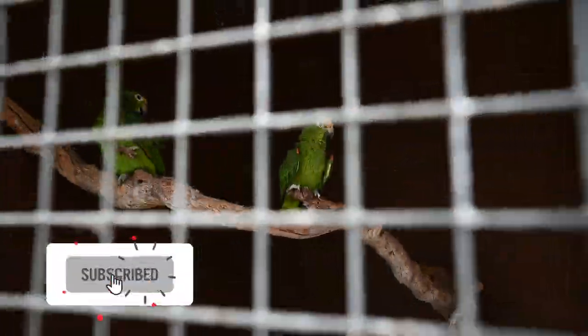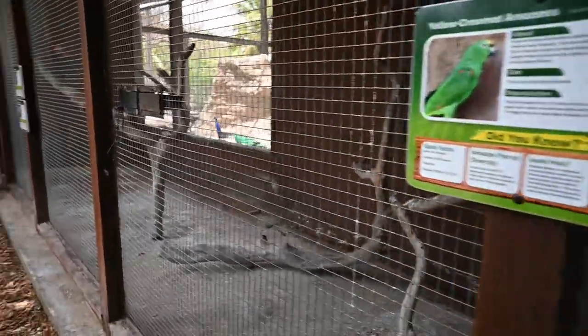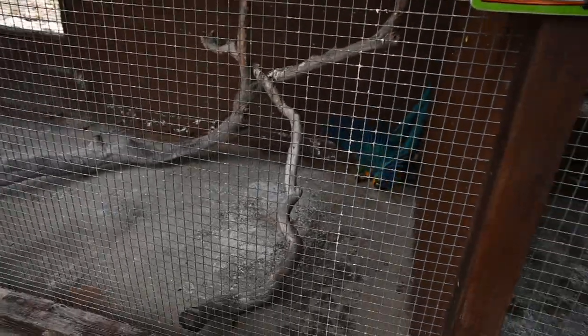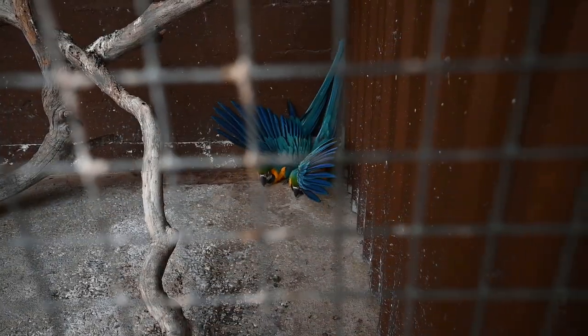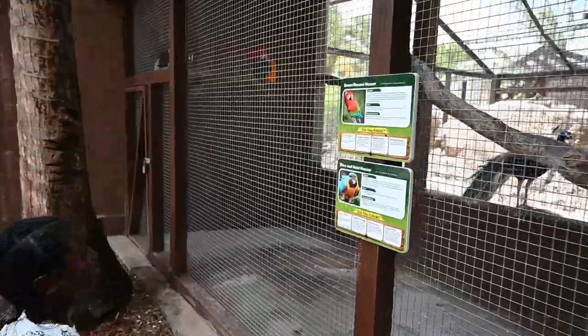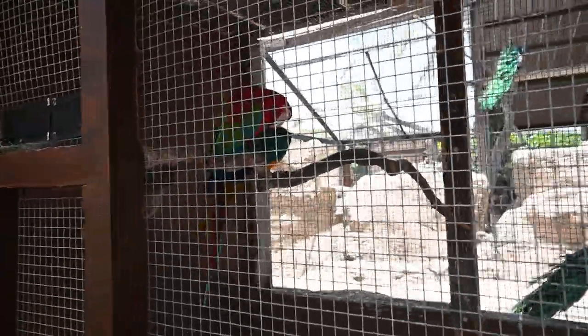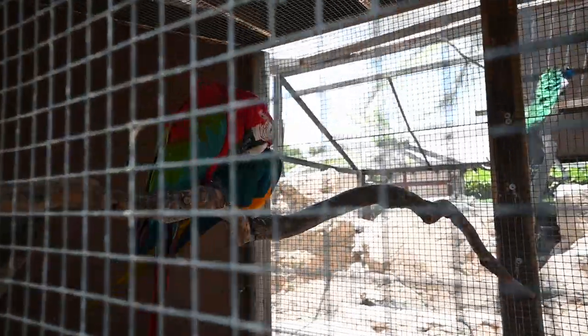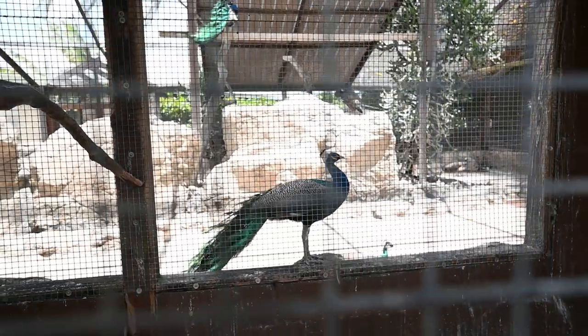Y'all are very quiet. I see it. Oh my god. This one's scared. They look scary? They're scared because they're not going to play back. Oh, look at that. That's so interesting how they're like... I don't know why you're doing that, but it's interesting. I like the red one better. Yeah, the red one is nice. Hello. Say hello. That's a peacock. That's a peacock over there. It makes a lot of noise.